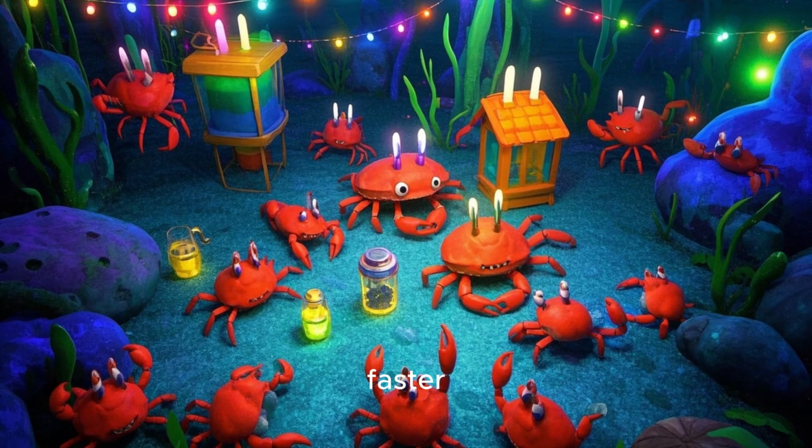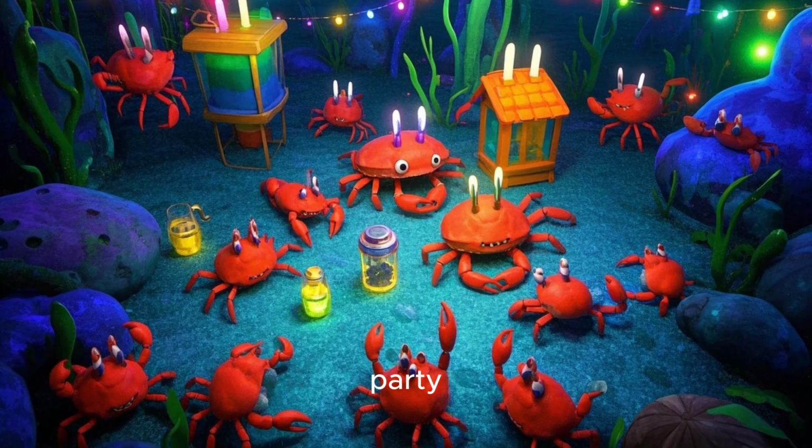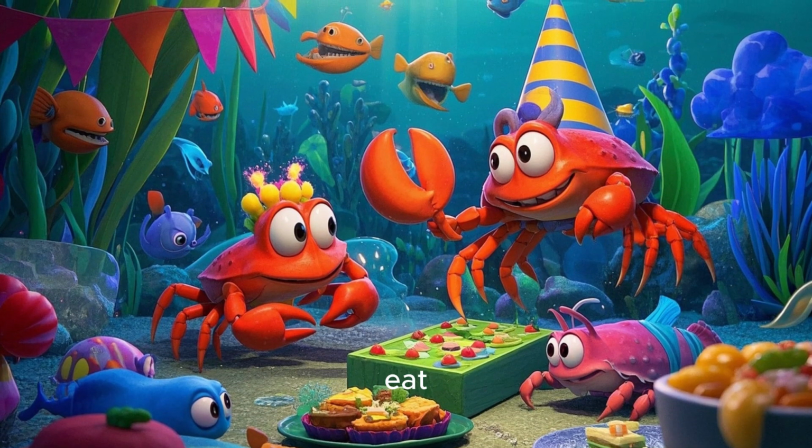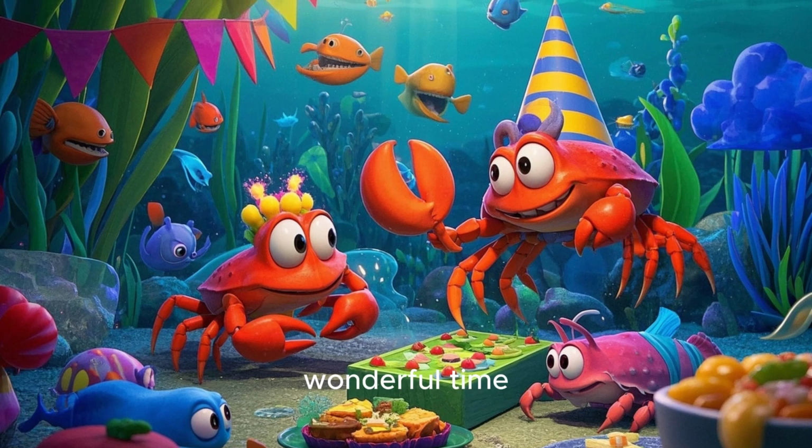The crabs scuttled faster, and soon they were at the party. There were games and music, and plenty of delicious crab cakes to eat. The 6 little crabs had a wonderful time.